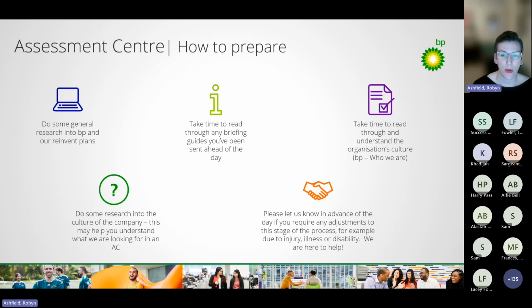Take time to read through the organisational culture tips that we give you, the who we are, what does that mean to us and how do you show them? Let us know in advance of any adjustments that you might need to the process. Hopefully you've already done that as part of your application, but if there is anything else that you need that will help you to do your best on the day, just let us know and we will adjust that for you. Same as if we ask you if you've got any dietary requirements, don't be afraid to tell us what you need.